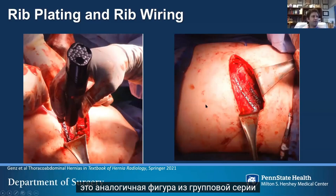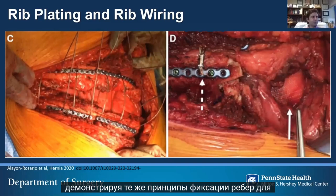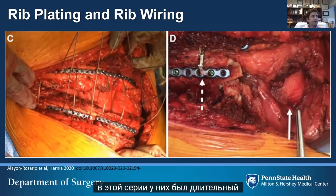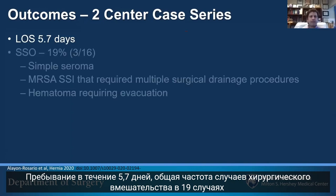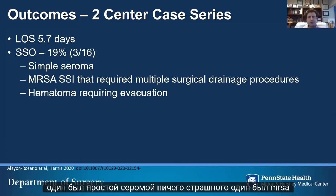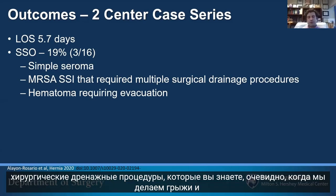This is a similar figure from the series that Alfie Carbonell and Vedra put together as well, showing those similar principles: rib fixation for the bony fractures, and then rib wiring to reduce the defect size that is present. In their series, they had a length of stay of 5.7 days overall and a 19% surgical site occurrence rate. One was a simple seroma, no big deal. One was an MRSA surgical site infection that required multiple surgical drainage procedures.